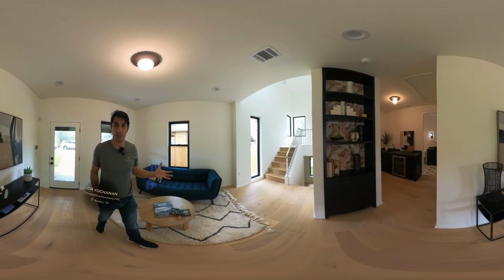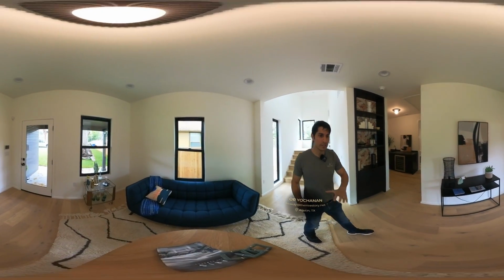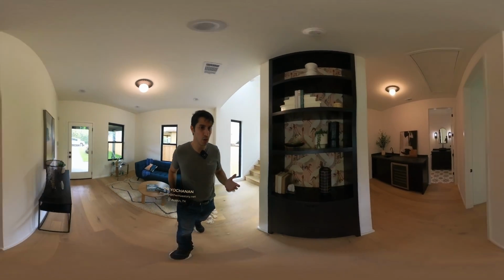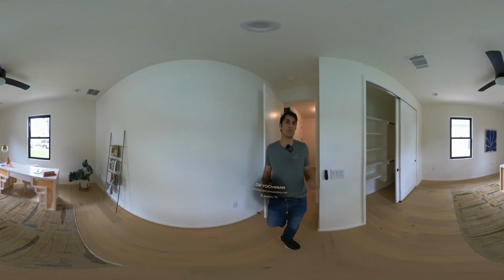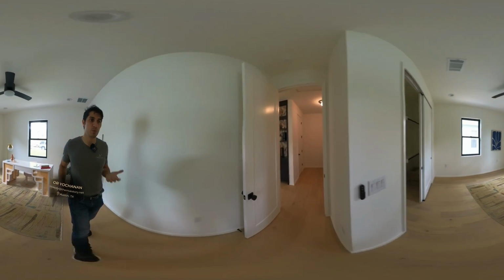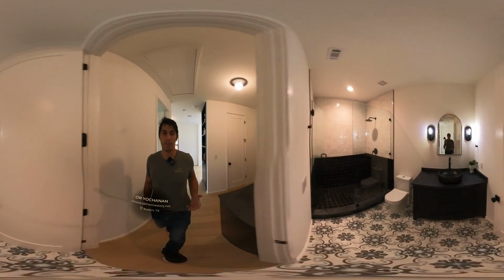And let's see what's going on here. So this is a weird one, but I kind of like it. You enter this property, and there's this little, I don't know, staging area, whatever you want to call it, and you have here an office. So office towards the front of the structure. It's very regular, you see it all the time. You can use it also as a guest room, and then you have an adjacent full bathroom.